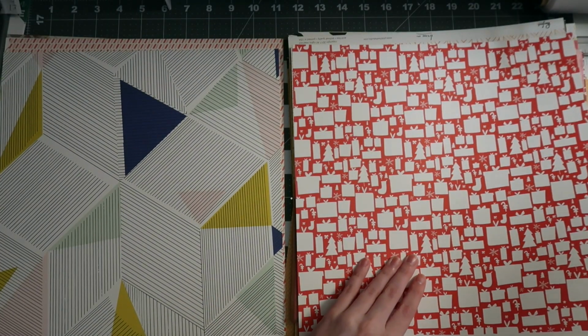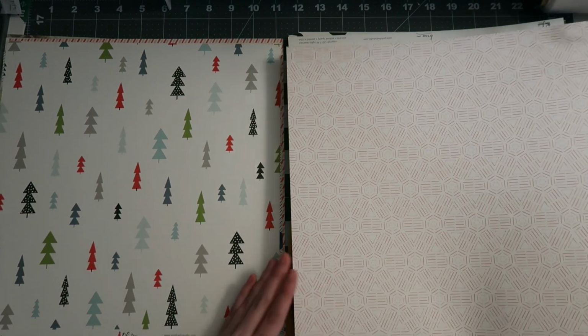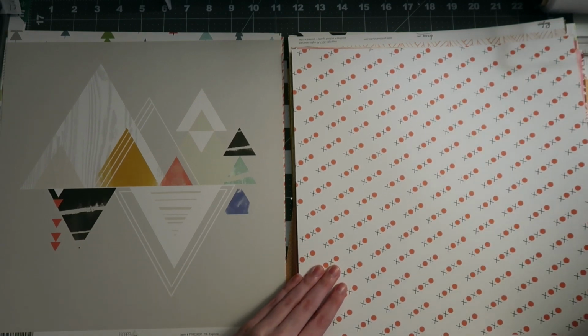Christmas, we always keep Christmas. Not sure why that's my regular, but that's okay. This one looks orange to me, but we'll let it slide. This one also looks orange to me, but we'll let it slide. It is very cute, though.